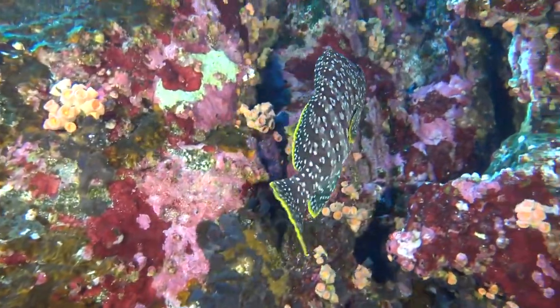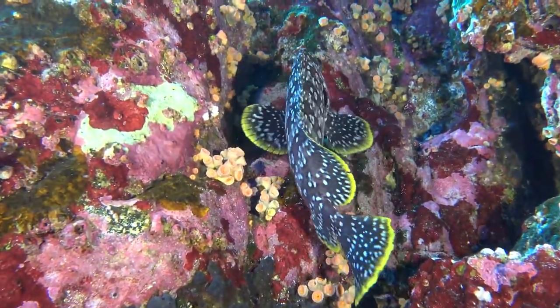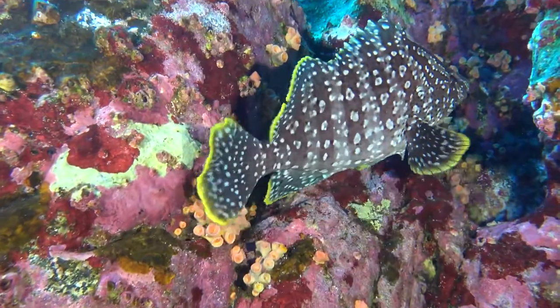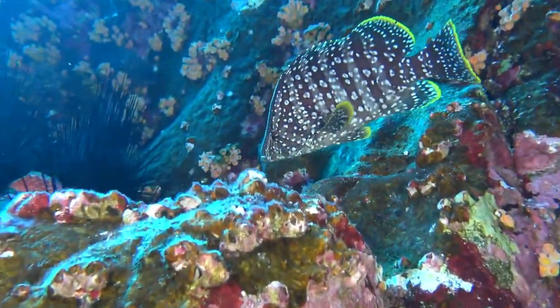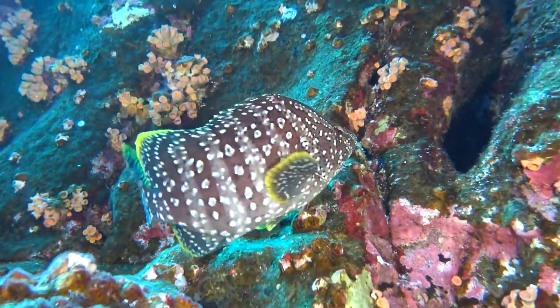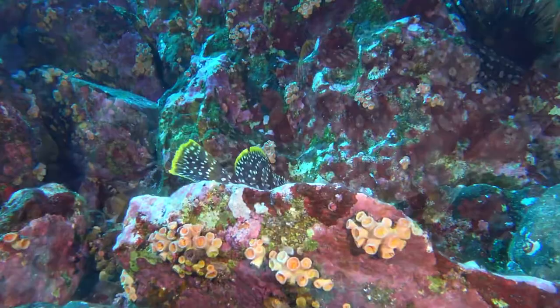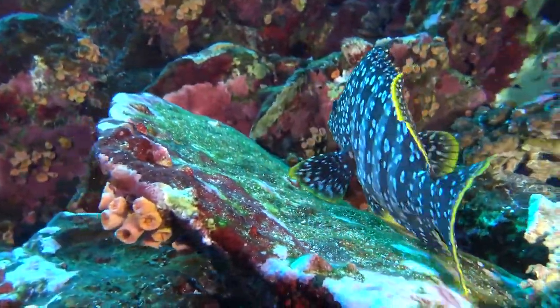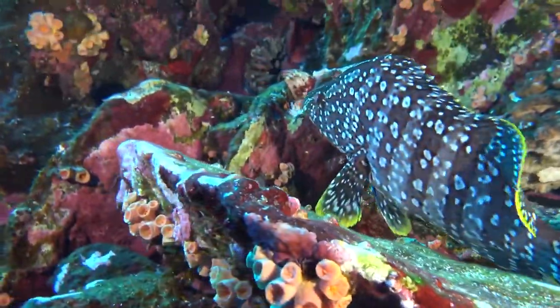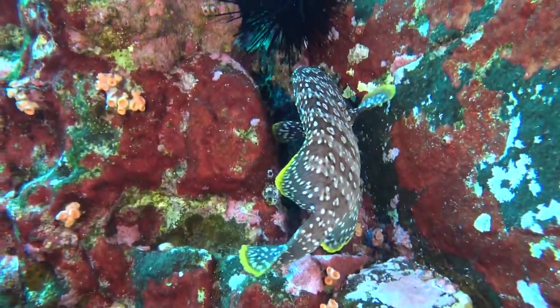This is one of the really beautiful leather bass. This fish can also get really big, around 4 foot long. When they're small like this one here, they have the really beautiful yellow on their tail. And once again, you can see these fish species in other parts of Mexico, but normally you just don't see them that are this tame.